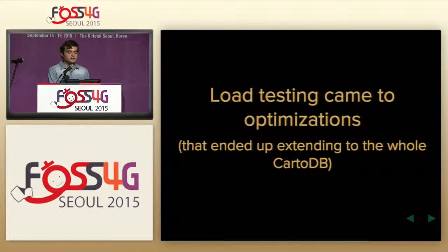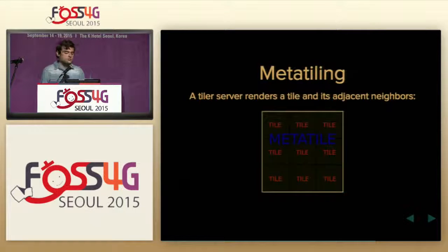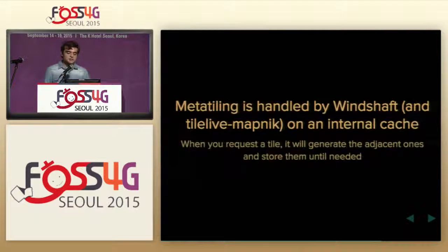The first of them is meta tiling. Meta tiling is a simple concept: the tiling server, which is the one that serves the tiles, when you ask for a tile, instead of rendering just that tile, it renders for example a bunch of adjacent tiles, and has them saved. Because most of the times it's going to be people seeing a huge map and requesting a lot of tiles. So it's kind of intelligent to reduce SQL queries to just paint a bit more, assuming that the user will request it.